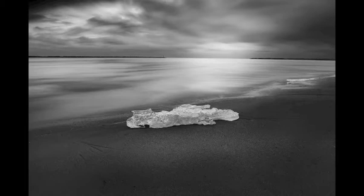Beautiful piece of ice on a beautiful beach. That's a lot of beautifuls, but that is beautifully post-processed. There's really nice detail in the sand, and Ed accentuated a little bit a piece of sand in the middle there, and I like that.